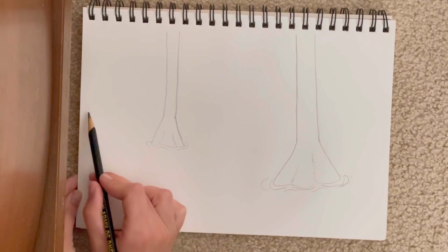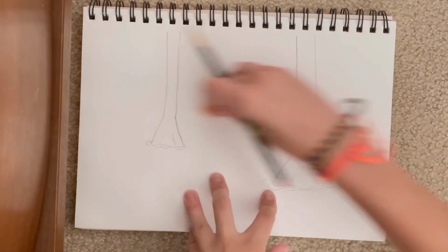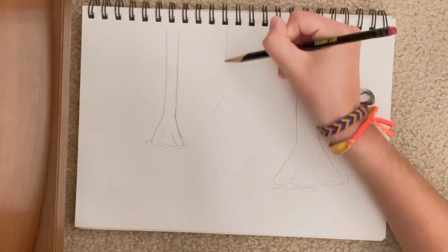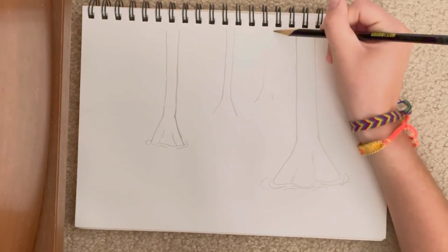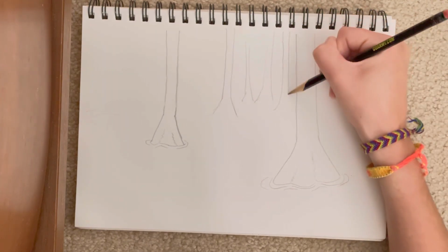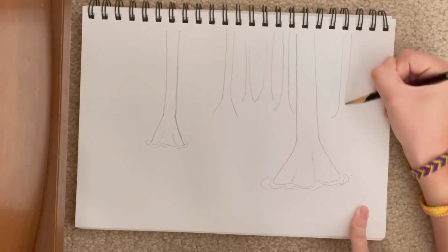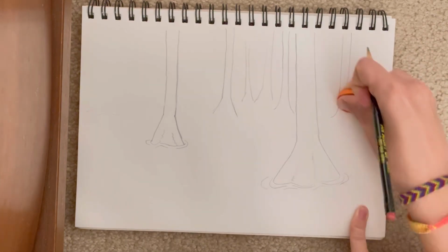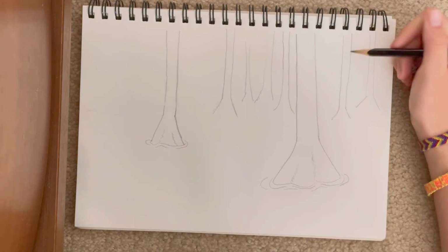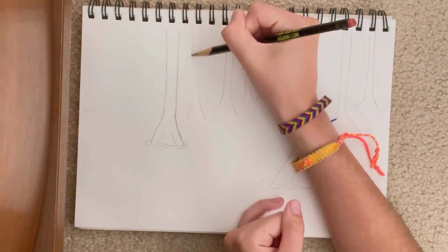So first, picture trees. Skinny trees that get really wide, almost cone-shaped at the bottom, because they have to be really tough to stand up to hurricanes and things like that that naturally happen in Florida. And all these trees are sitting in water. Sometimes it's ankle deep, knee deep, thigh deep even.